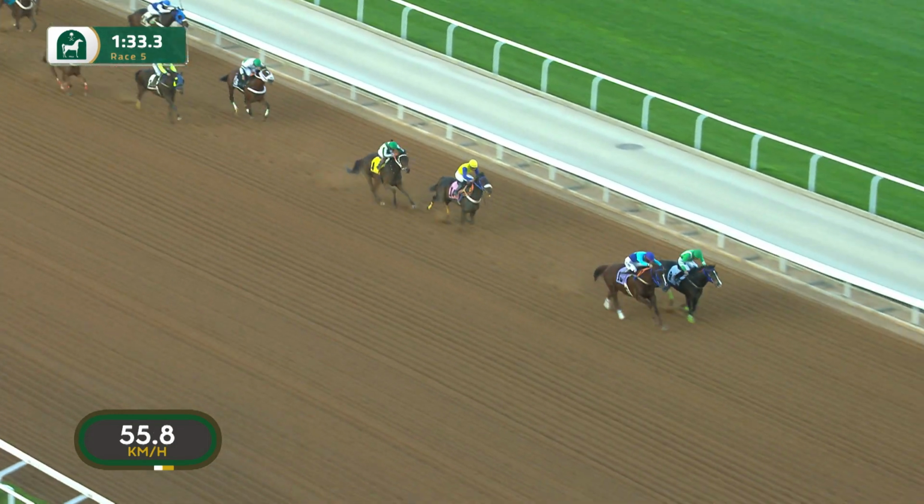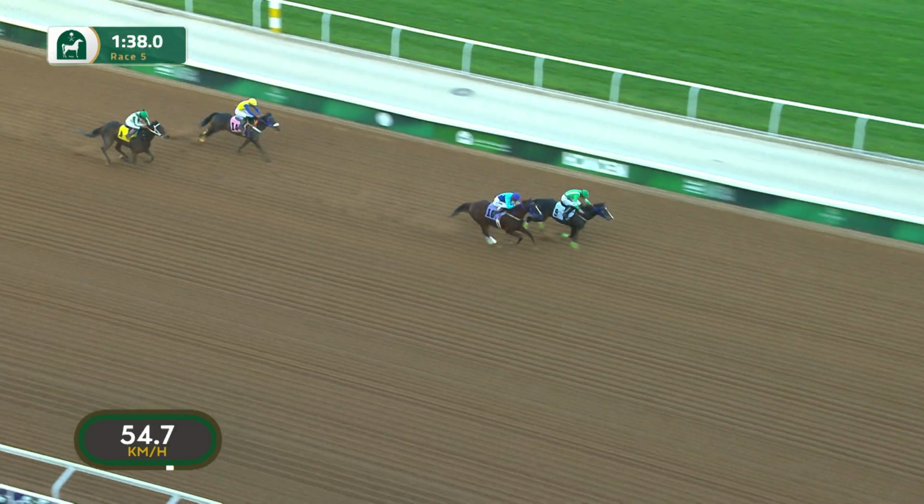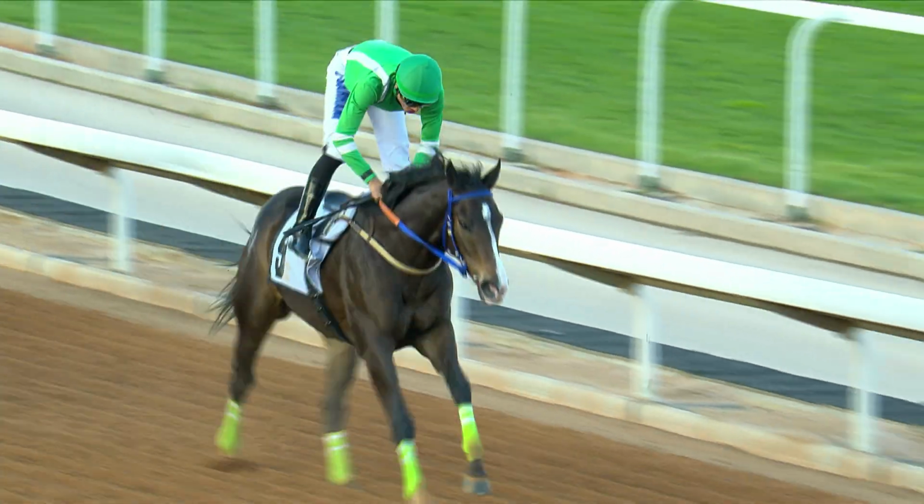Al Wahif just, Yaktase though hasn't gone away and continues to close, but Al Wahif finding a bit more out in front, and it's Al Wahif by three-quarters of a length. Al Wahif the winner.